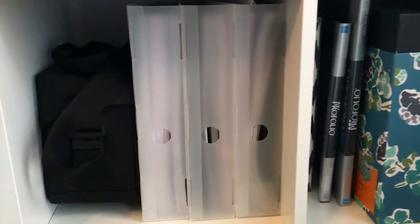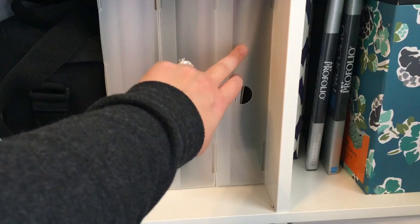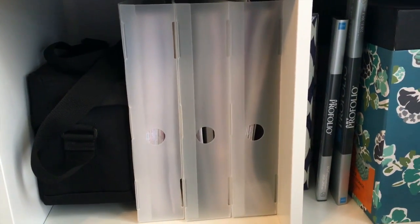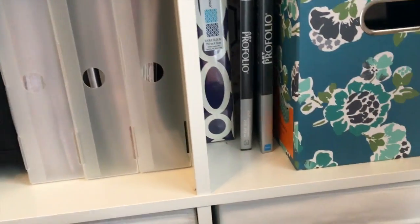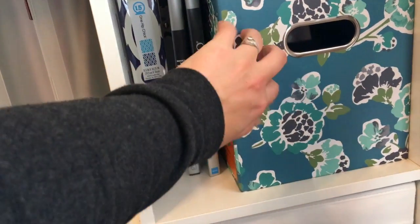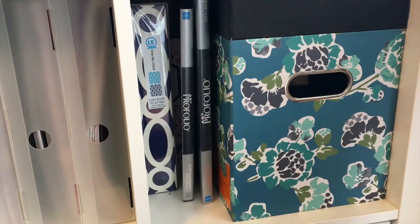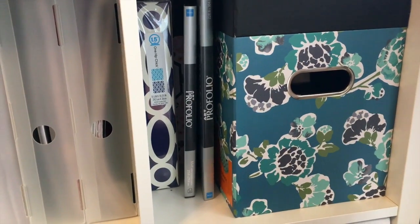These bottom two shelves right here is my DSLR camera, and in these 12 by 12 magazine holders are all of my 12 by 12 scrapbook paper. In here I have a couple of extra binders, and these are 2 portfolios I use, and in here is all of my other camera equipment, like my stuff for my camcorder and things like that.